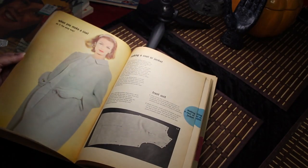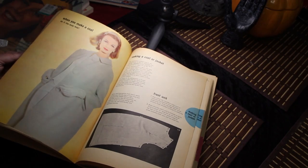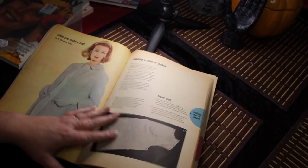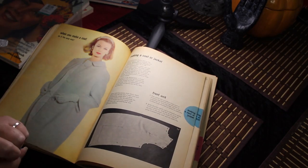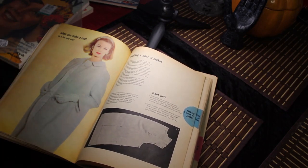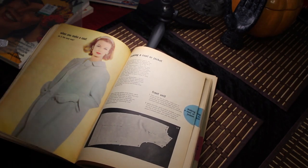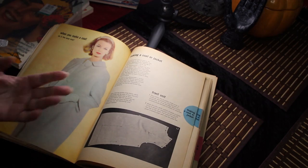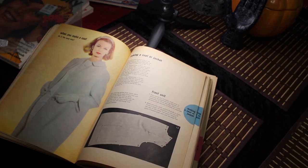Pockets. When you make a coat, do it the easy way. Actually, I'm going to be making, in the new year, things that I have not made. I keep saying I'm going to make them. I haven't made them because they kind of scare me a little bit. Not because the making of it scares me. I've been sewing for so long that that's not the fear. For me, it's the way it's going to look on me.